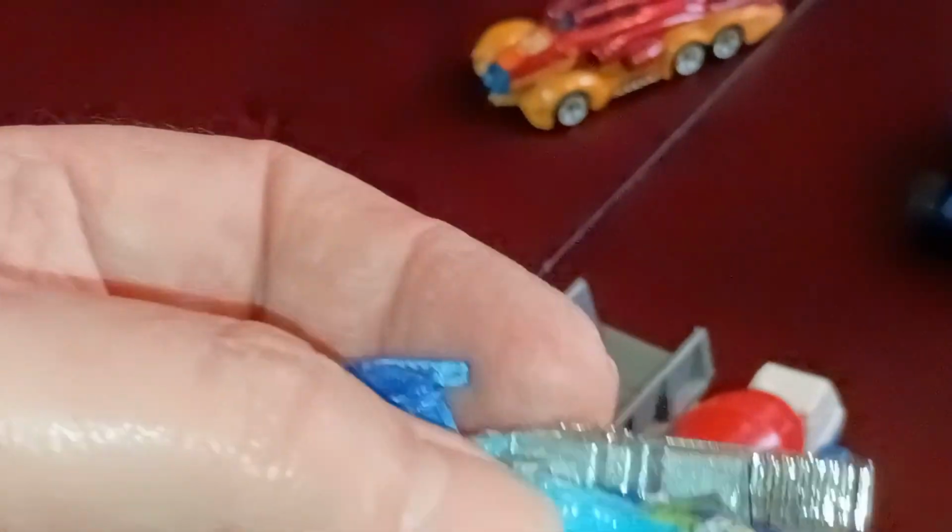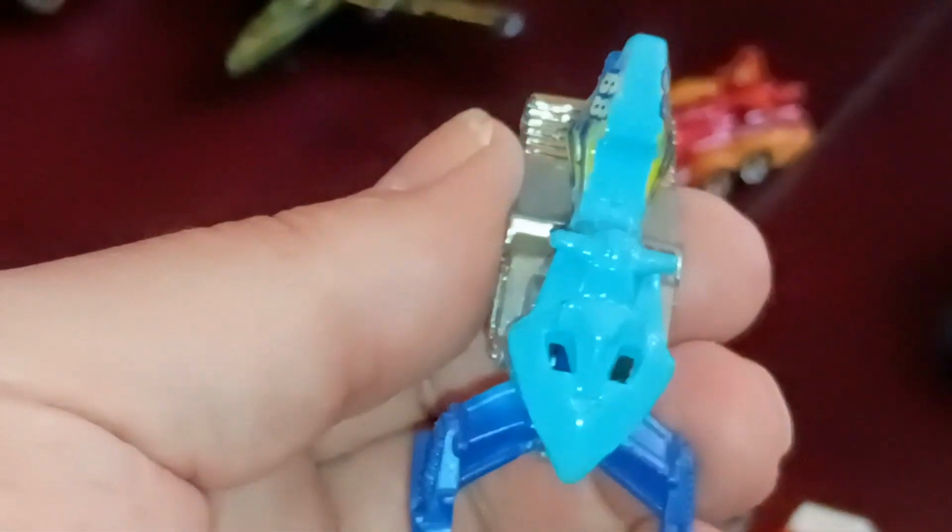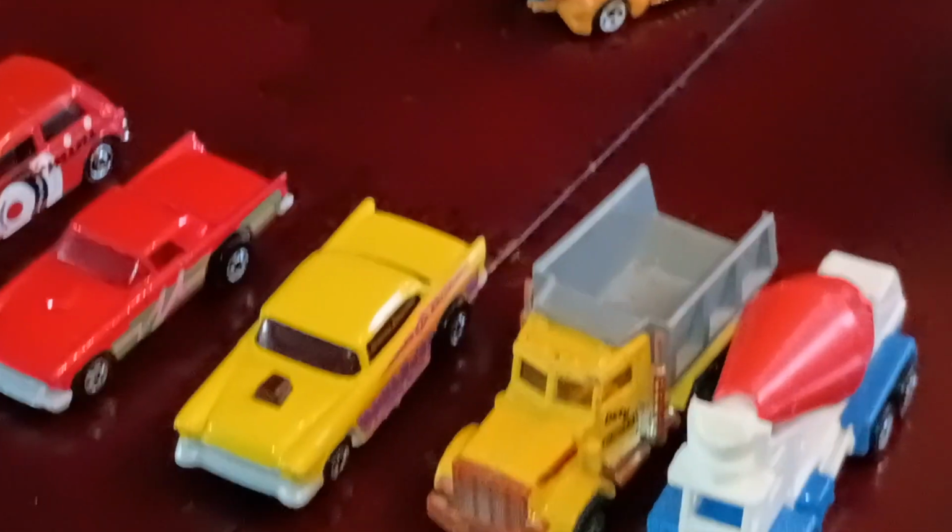This, I love the tracks on them. I also love, I mean, that's kind of like a weird helmet face. And I used this casting to make my first robot. And so when I saw that, I was like, whoo, more robots.